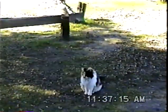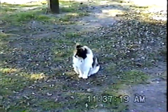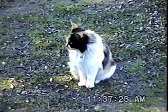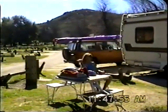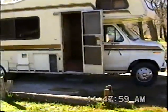And I didn't even see her, but there's our Polly. She's been having a great time here, checking out all the gophers. Hi, Polly. Hey, baby. Okay, here we are again. Our little home, let's go for an inside look.